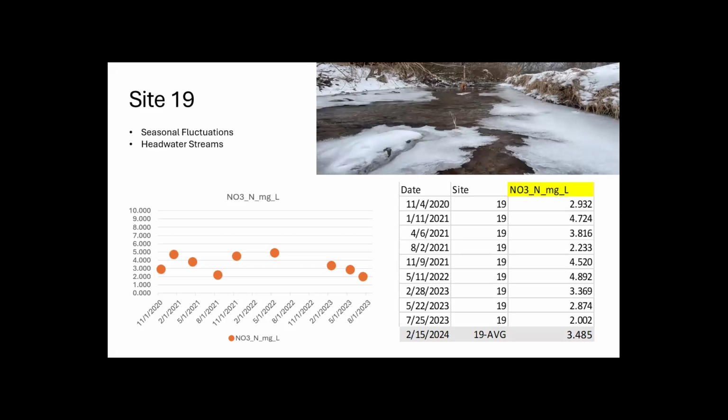And so we also wanted to look at seasonal fluctuations in headwater streams. And this also is a site slated for the age dating analysis and to understand groundwater flows. The results here show nitrate as nitrogen is typically higher at base flow in the winter. That's most likely because the source then is groundwater, lateral flow seeping into the stream system. Also during this time in the winter, biological activity is lower, so less is consumed and used by organisms.